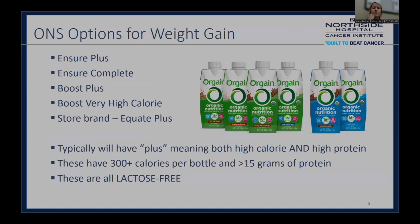Again, like I said, one product is not better than the others, but these are some options that you might be able to find. There are also generic brands, like Equate at Walmart, Kroger brand, and Publix brand, which typically have the same ingredients as your name brand.